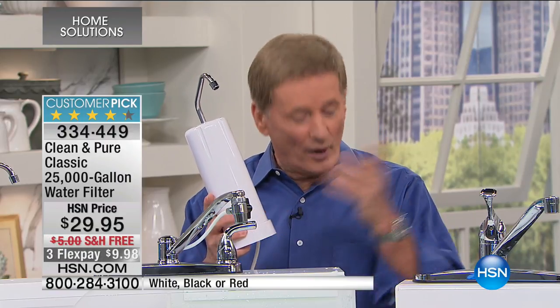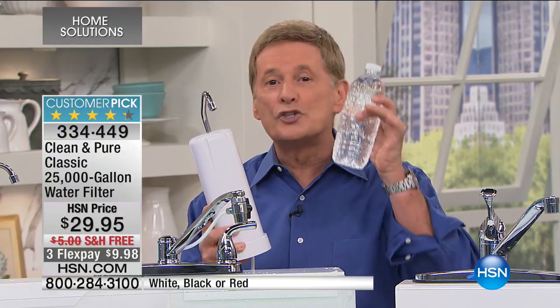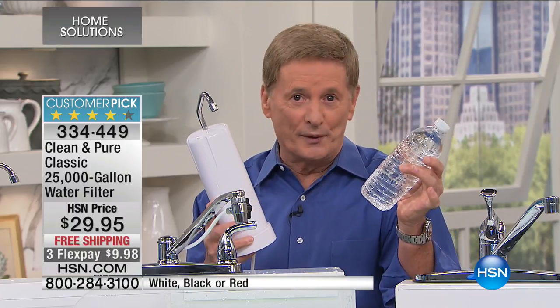But in addition to that, this water filter is going to give you and your family 25,000 gallons of great tasting water. Now, how much water is that? I'm sure we've all bought a bottle of water like this, right? Well, getting this here tonight is the same as getting over 200,000 of these bottles of water. Now, imagine what that would cost you in your area. So you're saving a lot of money, but the bottom line, Suzanne, is that you're getting great tasting water, water that you want to drink.